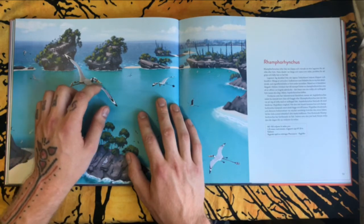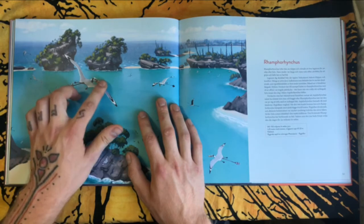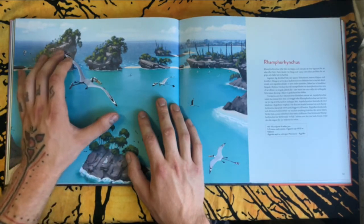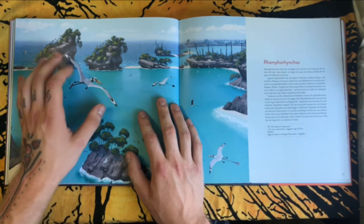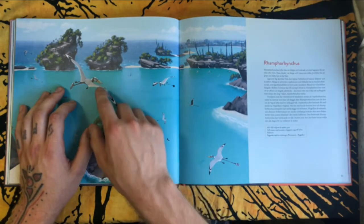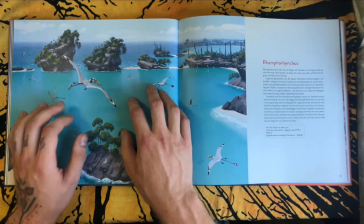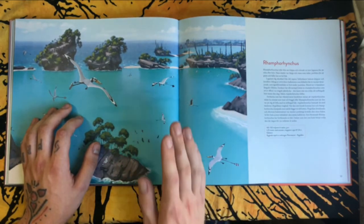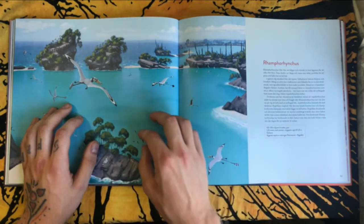Here's another pterosaur known as Rhamphorhynchus that would grow to about 1 meter in length and perhaps about 1.5 meters between the tips of its wings. And in its beak it had these needle-like sharp teeth that would have been excellent to hold on to slippery fish as it dove down towards the water surface, looking for something to catch.